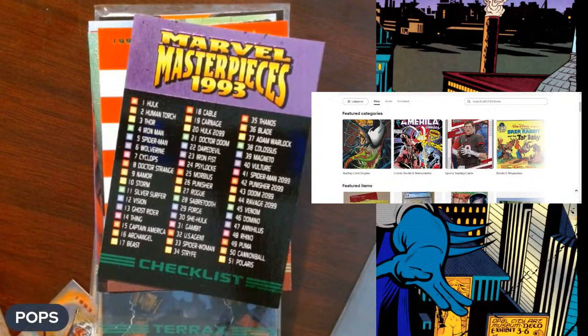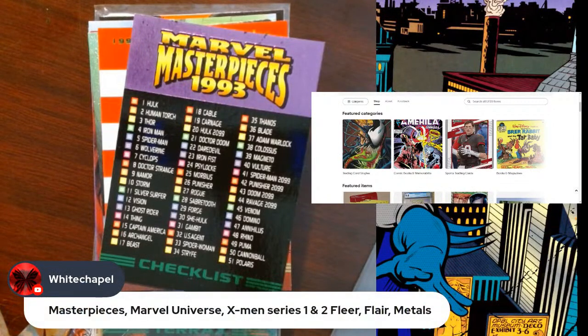So that's pretty cool. Oh, I see you listed here Masterpieces. Yep, it's worth looking at. Marvel Universe, X-Men. Yeah, there's a box of X-Men behind me. We're going to do a box break on those at some point. And then Flare, which is one of my favorite sets. And you can see a Flare here on my eBay store right there. Yeah, I love my Flare cards.